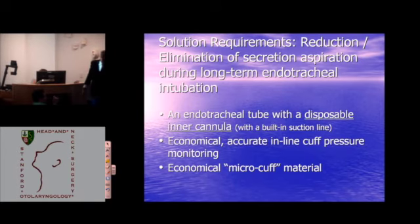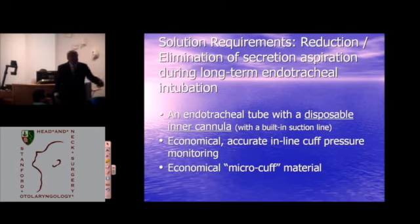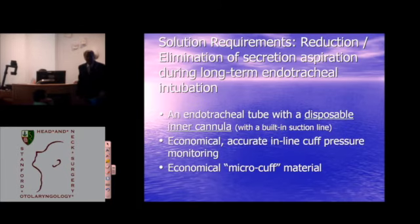You don't see it on trach tubes. You see it on one endotrach tube from Kimberly Clark. Why? Because it's $18 a cuff. You can't put an $18 cuff on a $25 trach tube or a $6 endotracheal tube. Well, some partners of mine have figured out how to make that same microcuff and stay out of the patent wars for about 32 cents a cuff.